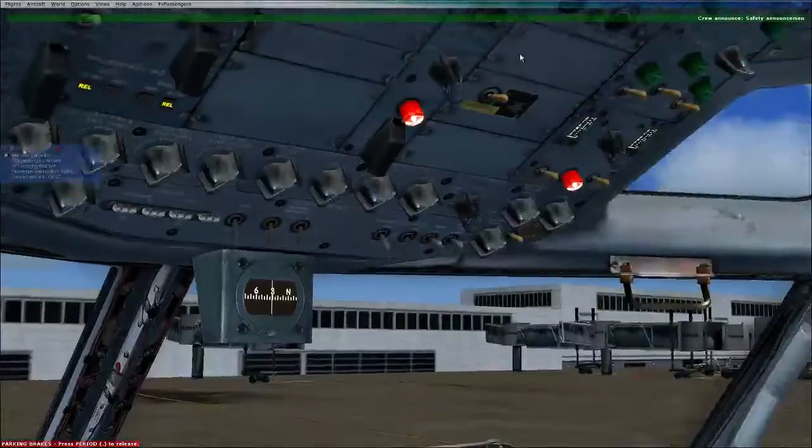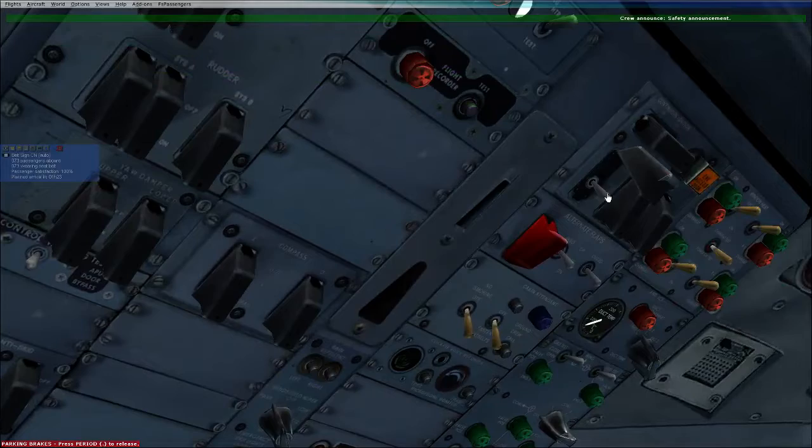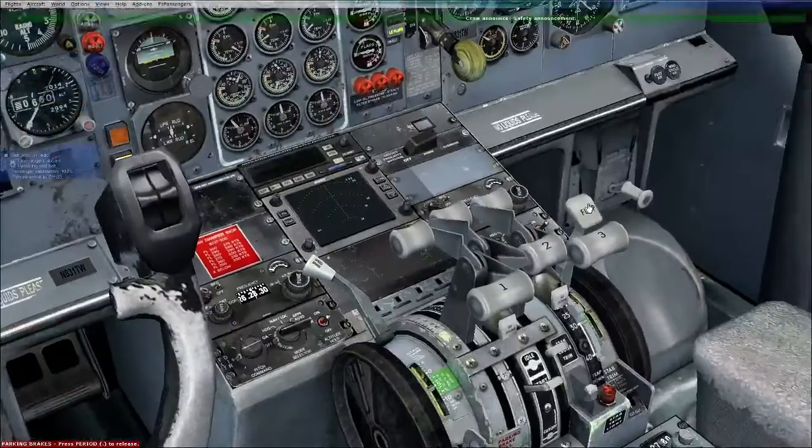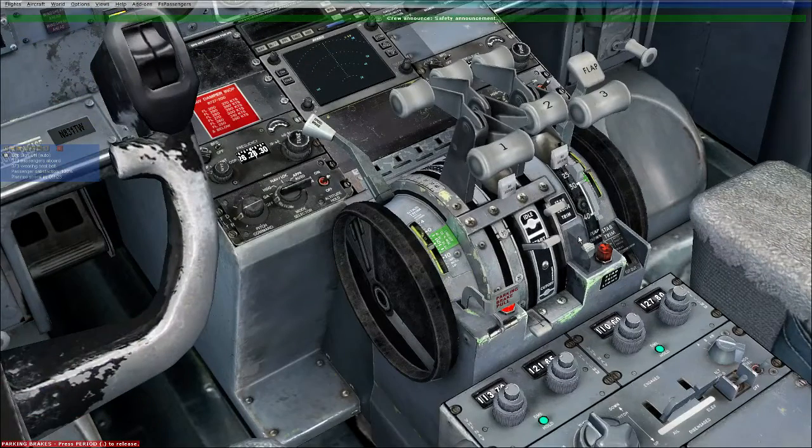Ladies and gentlemen, please pay attention. Display the safety features and procedures of the aircraft in case of emergency. During an emergency, please remain in your seats with your seatbelt fastened.